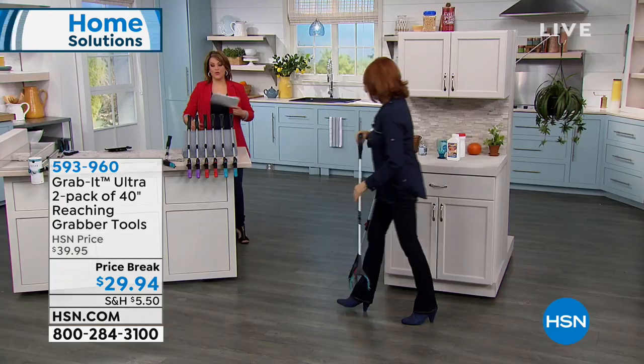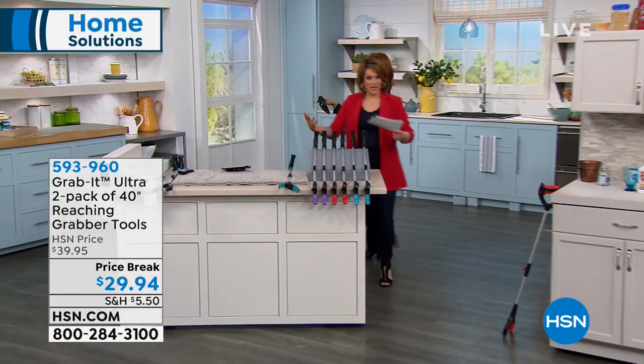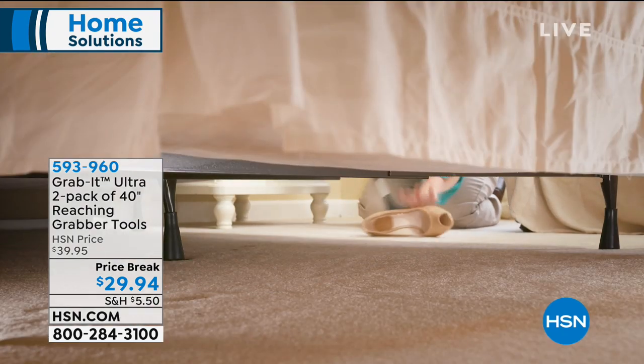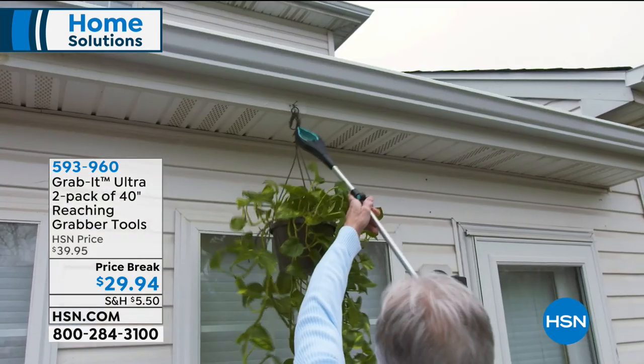And that's the thing. You feel independent. You feel, you know, you can do this. You feel more confident. And we have sold thousands of these for a reason. Remember, this is the ultra version. It's got more features and functions than most grabbing tools, actually, than all the grabbing tools I've seen.